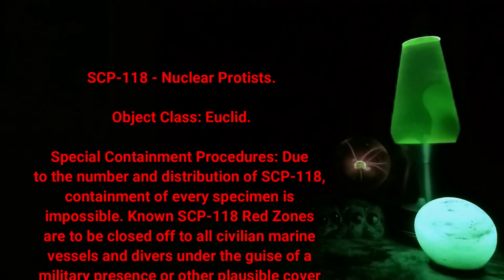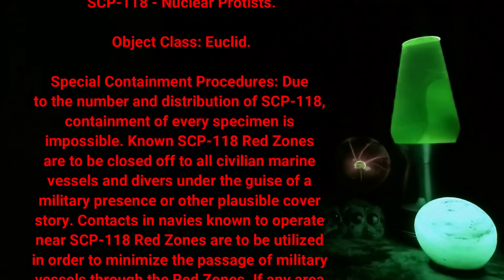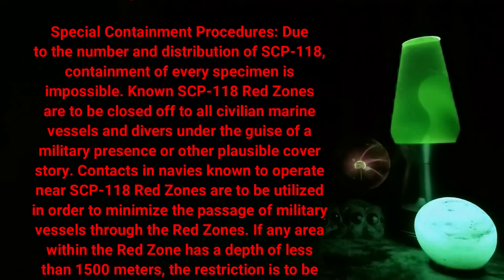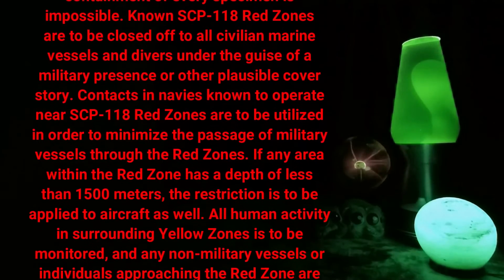Known SCP-118 red zones are to be closed off to all civilian marine vessels and divers under the guise of a military presence or other plausible cover story. Contacts in navies known to operate near SCP-118 red zones are to be utilized in order to minimize the passage of military vessels through the red zones.